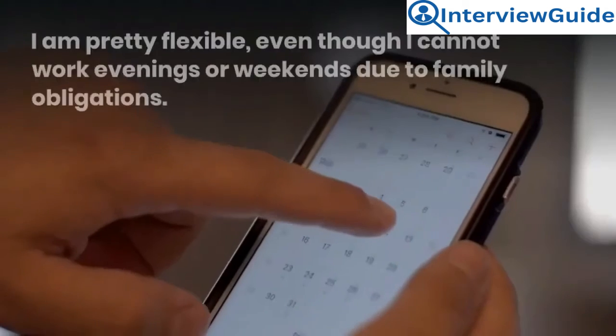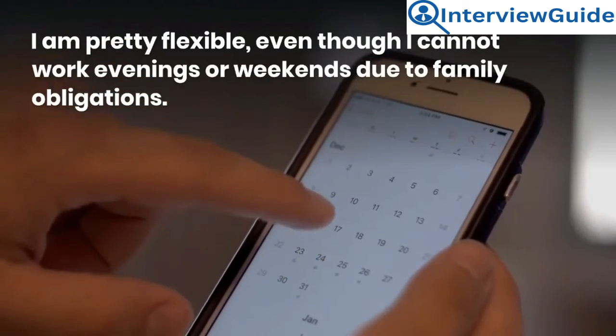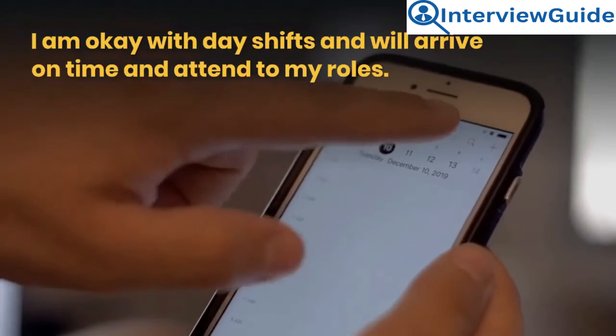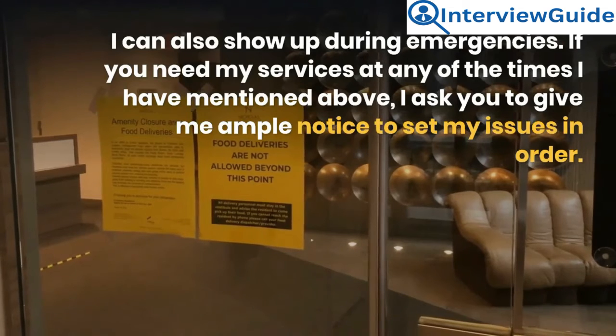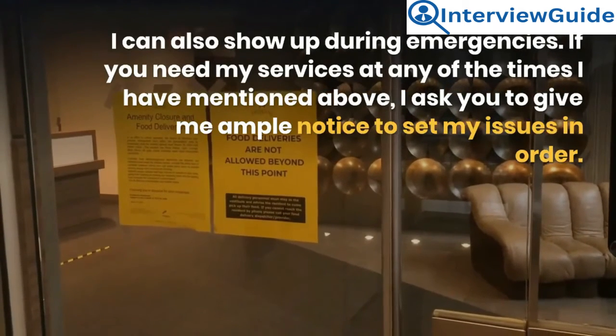Sample answer. I am pretty flexible, even though I cannot work evenings or weekends due to family obligations. I am okay with day shifts and will arrive on time and attend to my roles. I can also show up during emergencies. If you need my services at any of the times I have mentioned above, I ask you to give me ample notice to set my issues in order.